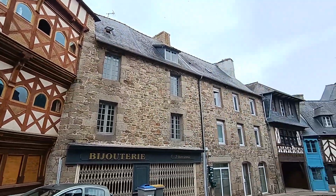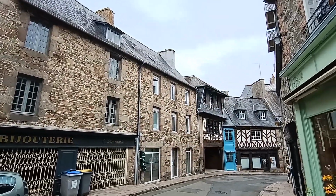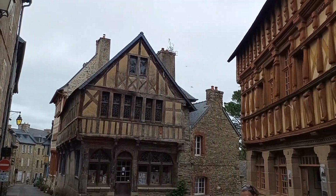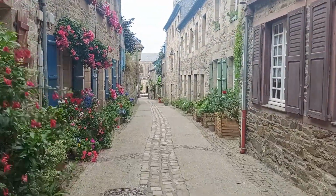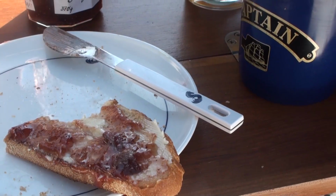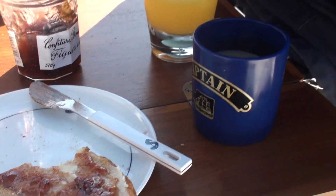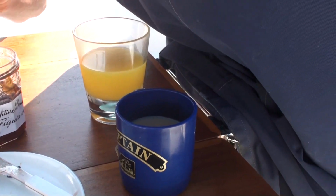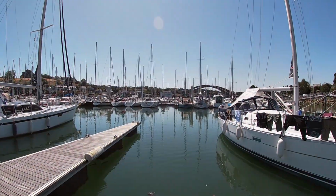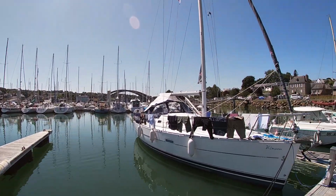Treguier is definitely worth the effort to get up here. This ancient walled medieval town with its history as a religious hub has plenty to see, and many restaurants to serve the visitors. We enjoyed a few days soaking up the culture of this sleepy countryside town before heading back out to sea.